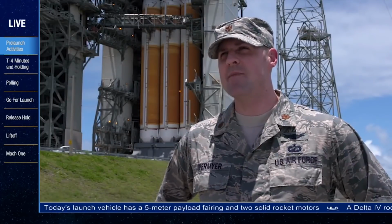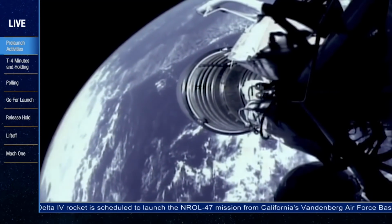My job is the best job in the National Reconnaissance Office. It's been hard and challenging, and that's really what makes the job fun, is working together with the community to put this payload on orbit for the warfighter.